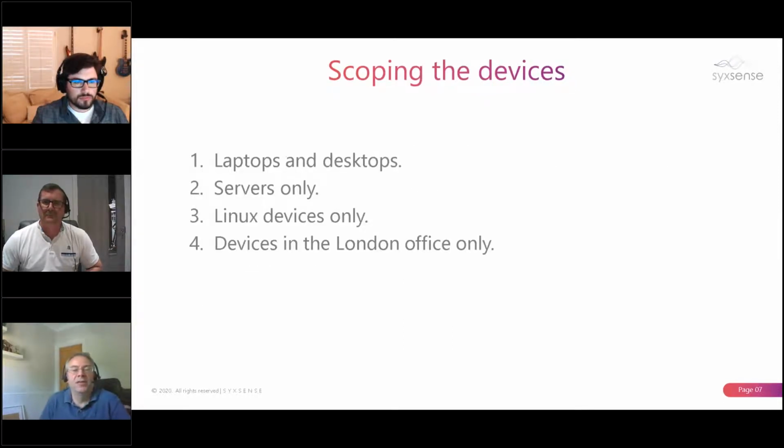Scoping the devices. Now, this is a term that we use, but I think it is a fairly general term. I know Avanti used to use the same term as well. As well as restricting the tool set that a console user can use, you can actually restrict access to the devices that they literally have access to. This is known as scoping.